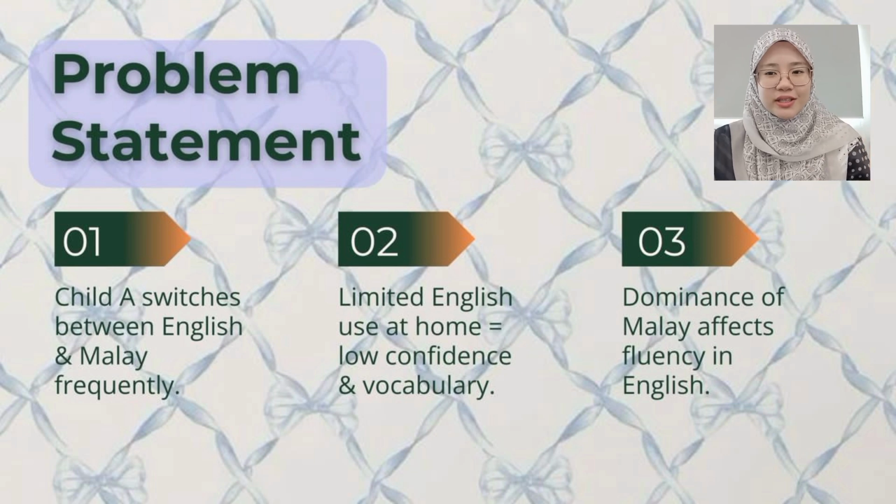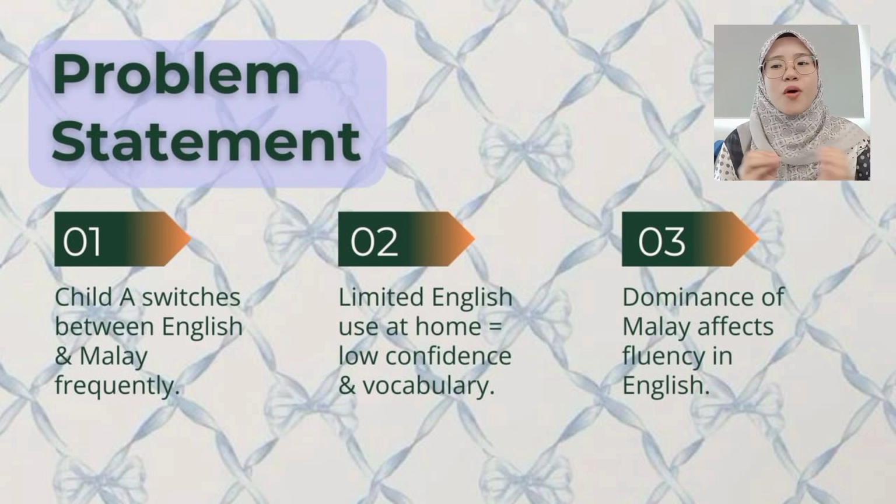Now, the main challenge for Child A is her code-switching behavior and also low confidence in using English fluently. While bilingualism offers advantages, inconsistent use of languages across different settings like home, school, and entertainment could affect the balanced development of both languages.